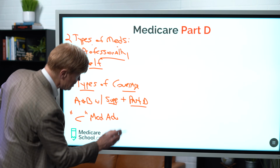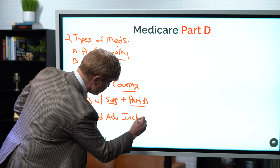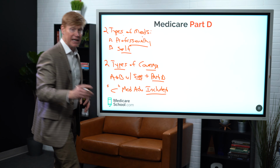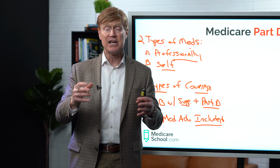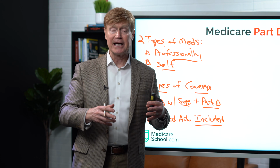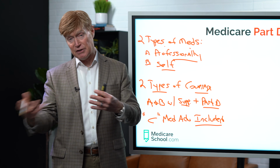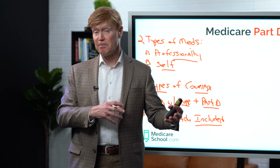What happens when this situation is included in the plan? You didn't pick out that Part D plan. It was embedded by that Advantage company. So we have Medicare Advantage for our inpatient, outpatient, and now we have a prescription drug plan also as part of that package. Now, the negative is they pick it out. You didn't get to. So it's really not based upon your medications.